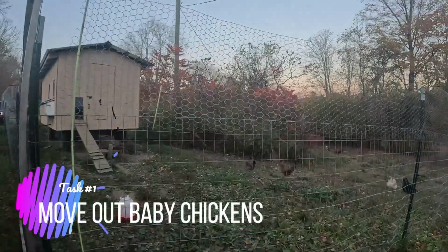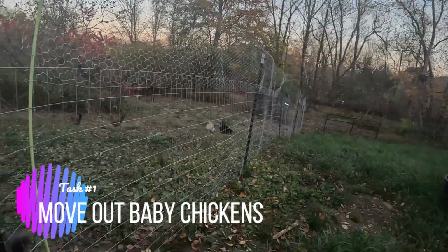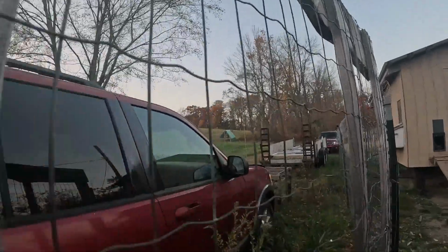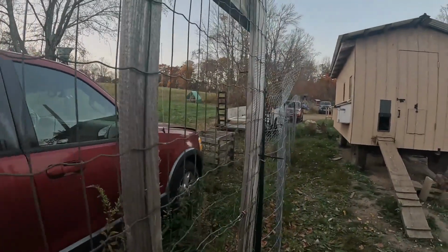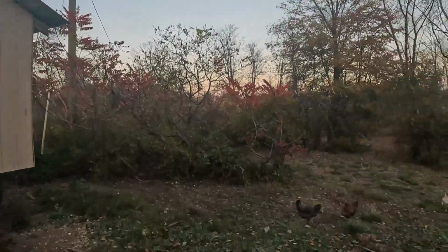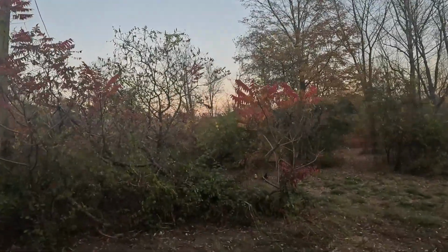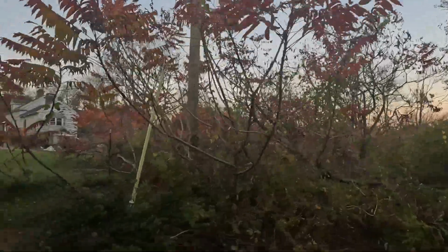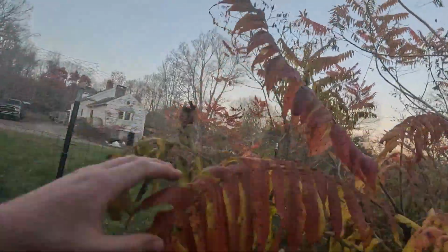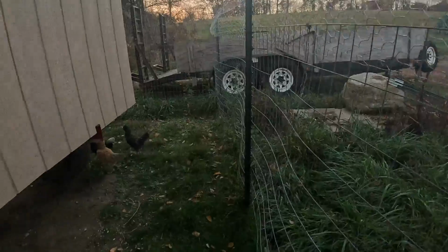Task number 1, check on the chickens. If you guys don't already know, we already technically did task 1 earlier, and that was move out our baby chickens. And we let them out for their first time on Sunday, which I personally think they were in the coop for too short of a time, because for the last 2 nights in a row, I've been having to put them away every single night manually, unlike my older chickens who go away not even needing a command.